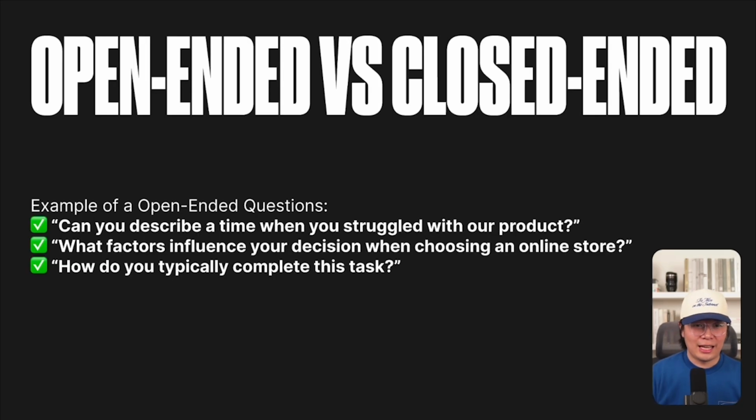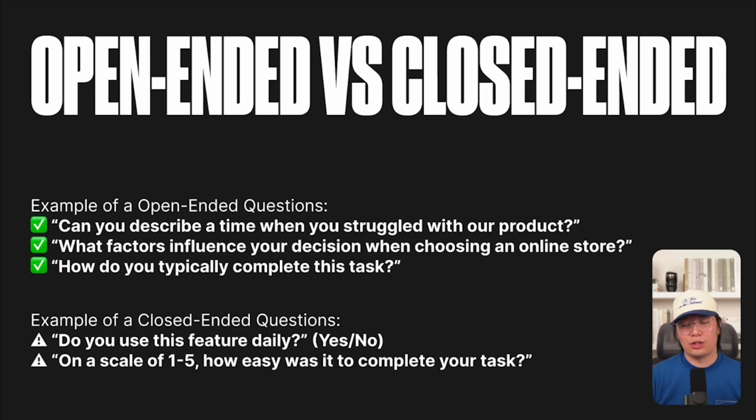Now, another example is open-ended versus closed-ended. These questions allow users to provide detailed, descriptive answers in their own words, and they're ideal for uncovering motivations, pain points, and unexpected insights. So an example would be, can you describe a time when you struggled with our product? Or what factors influence your decision when choosing an online store? Or how do you typically complete this task? Notice how it opens for answers that are very open-ended, as opposed to closed-ended questions, which often end with yes and no answers or a number or a singular answer. It doesn't provide a lot of context and information.